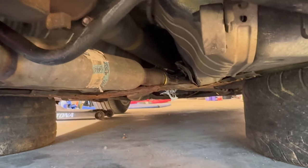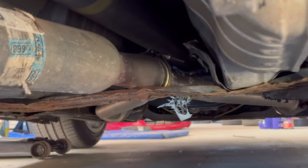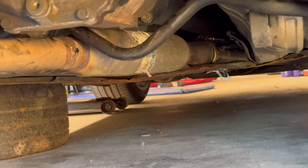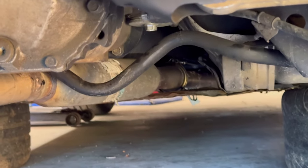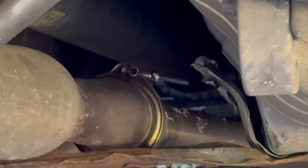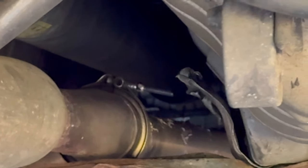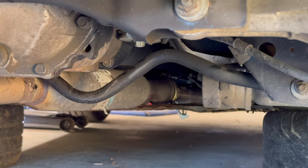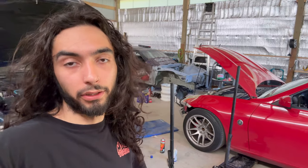So another thing I need to quickly hit is that little bracket. I'm just gonna quickly hammer it because it is touching. So I hammered it, bent it. Also found out that the V-band for the exhaust was loose. So I tightened that up real quick. Now we got some room. So I think now I'm going to go ahead and lower the rear and move to the front and do the oil change on this thing, get it out of the way.